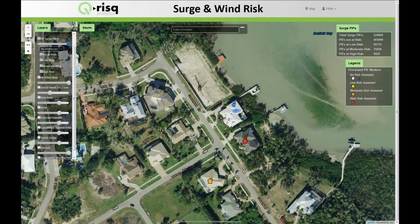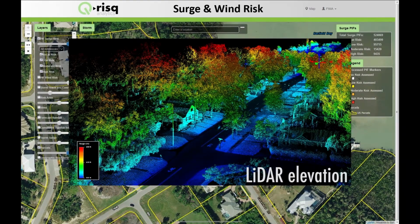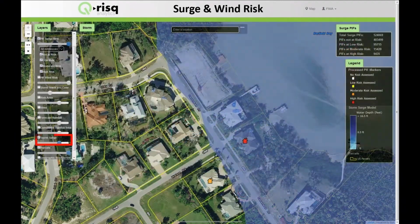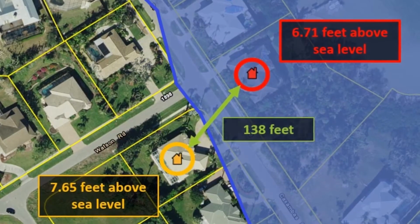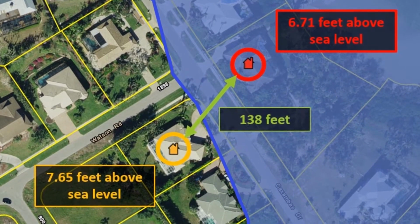Our proprietary wind and storm surge model results are layered over ground elevations derived from U.S. government LIDAR elevation data. Shapefiles detailing flood inundations are used to build a customized assessment of each property. Simply put, properties that sit higher will not be as affected by a given amount of water.